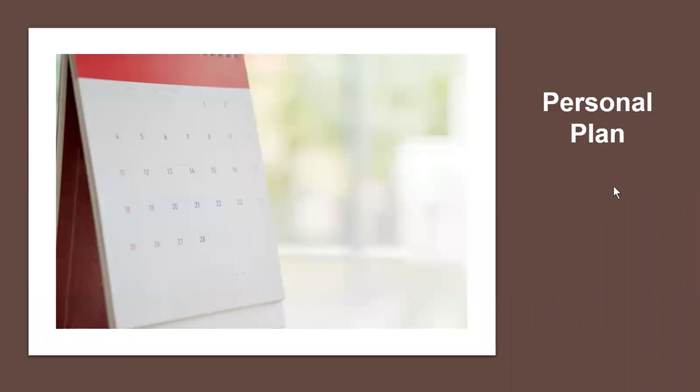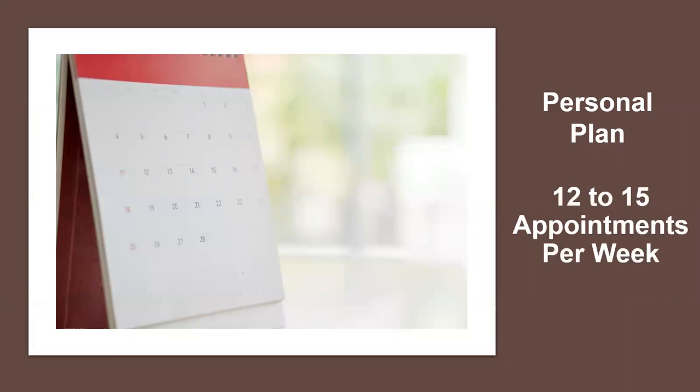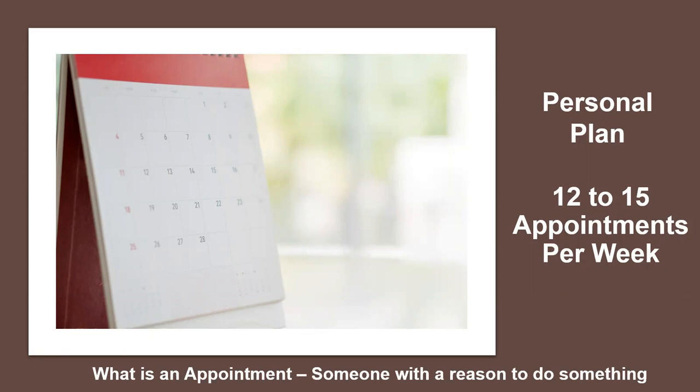Your personal plan from that appointment funnel and sales pipeline is to book 12 to 15 appointments per week. Nothing's changed. That's always been our metric, whether you're doing online advertising, mailers, whatever it is that you're doing, your goal is to have 12 to 15 appointments per week. Now, that isn't random appointments with random people having random conversations. What is an appointment? That's someone with a reason to do something.